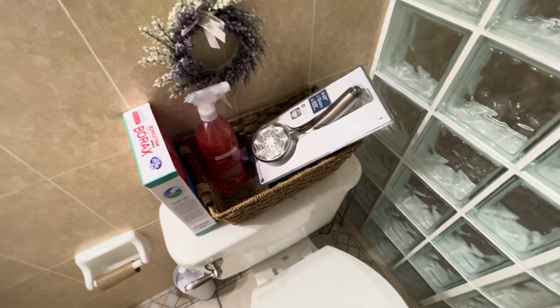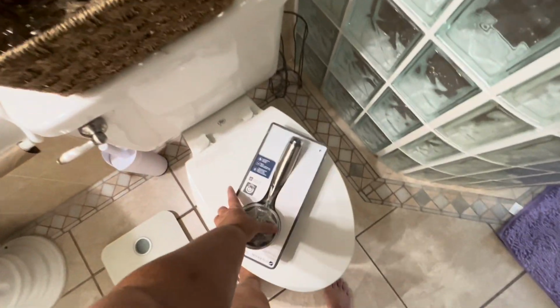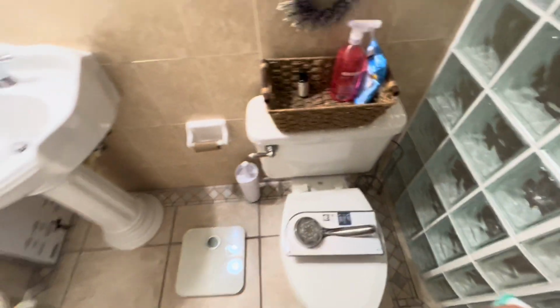And now on to the bathroom. So I bought a new shower head. I've got to do that. So I'm just going to set it on top of the toilet to remember to install that. I need to get some toilet paper and put it in that basket and refill that and empty this garbage.